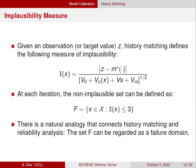And then at each iteration, at each wave of history matching, we can define a non-implausible set, which is the set of all inputs for which this implausibility is less than 3. And there is a reason for choosing 3 as a threshold. There's a theorem that characterizes probability distributions that are symmetrical, and 95% of the probability mass is within minus 3 and 3.